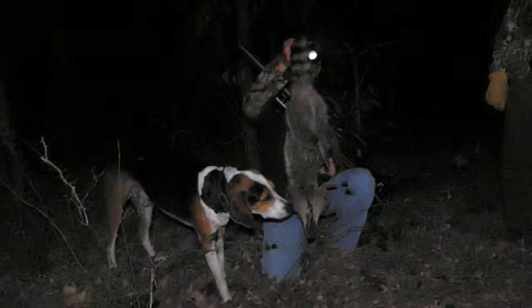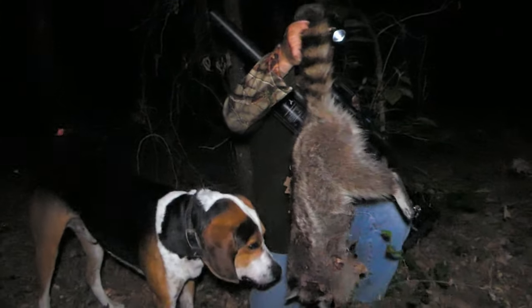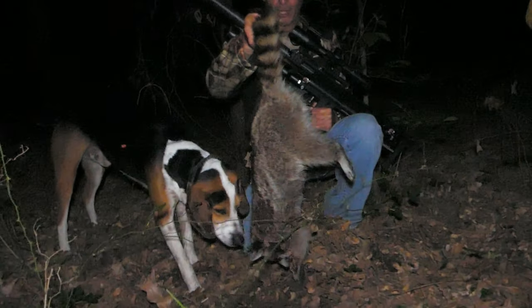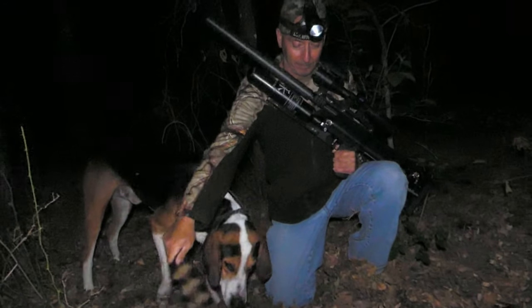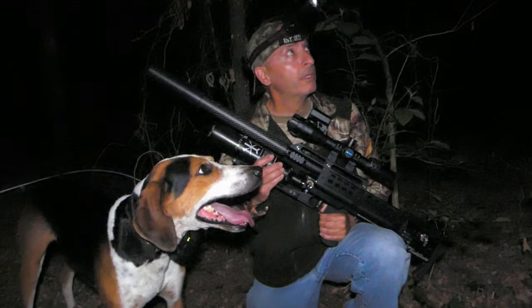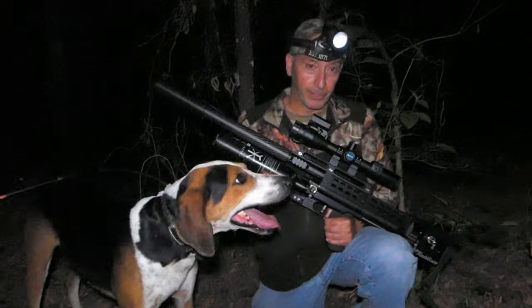He had a boy, Skipper. And we put a slug into him. Headshot. My first headshot, my first raccoon in Texas. So the gun worked great. Butch spotted him up in a tree for me, and I pointed up in that area and gave it a shot and put it right in his head.